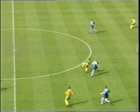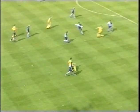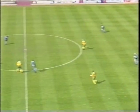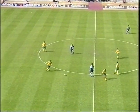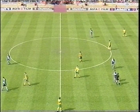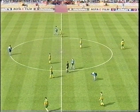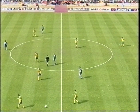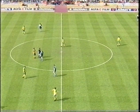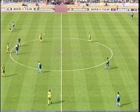Shaughnessy, the scorer of Runcorn's goal. Anderson trying to thread it through. A little bit frenetic at the start of the second half. And there's Wycombe's leading scorer, Keith Scott. Doesn't really matter what number he's wearing, I suppose. Like Keith Ryan's numbers come adrift as well.